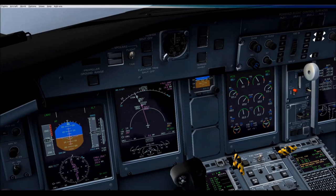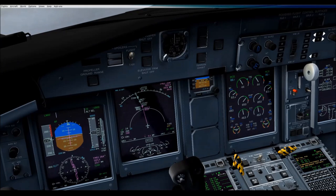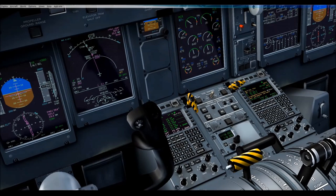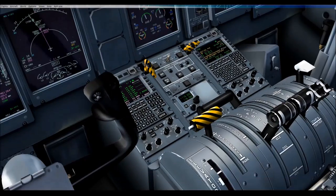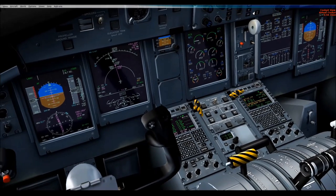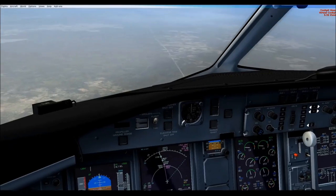Then we go altitude select. And we can choose our vertical speed. We'll go for a slightly slow descent, about, let's say, 1,500 per minute. And we're starting to pick up a lot of speed, so we're going to dump this into flight idle. Just so that we're not speeding up too badly. No, we're actually slowing down now, so a little bit of juice. So we'll be getting the descent.